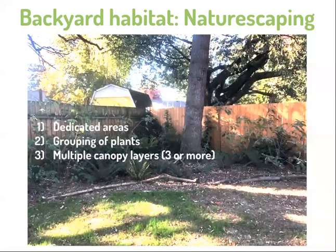So to recap, when we talk about naturescaping, what we have in mind is a dedicated area or areas in which there are a grouping of compatible native plants from multiple canopy layers, and for which 50% or more of those plants are locally native.